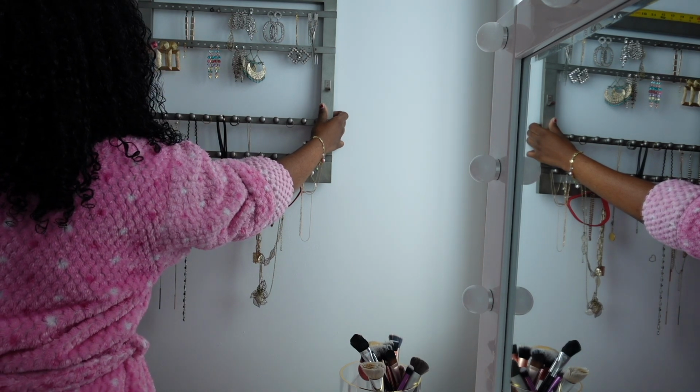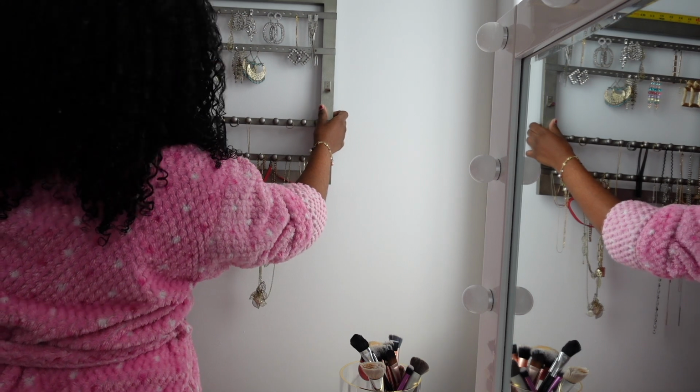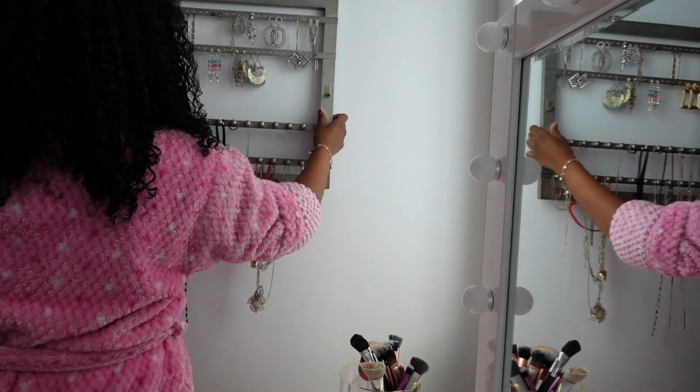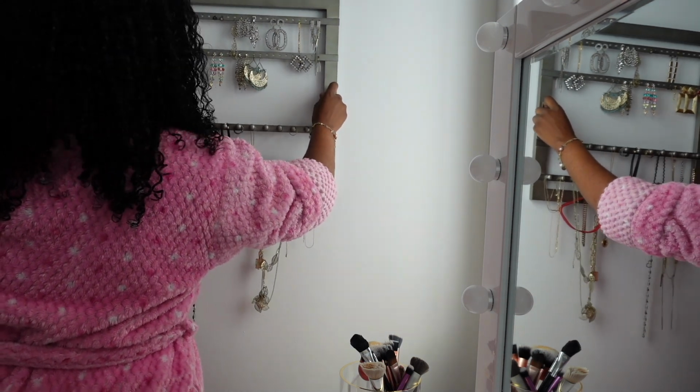Right, so it's 18 inches. Okay, fine. Now see how much space I put, like this, so it's kind of centered. All right.